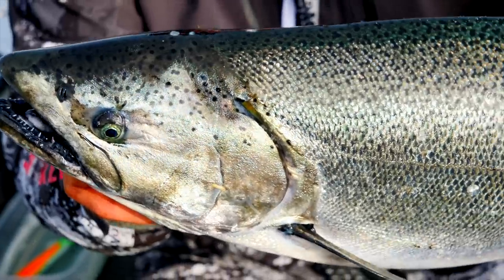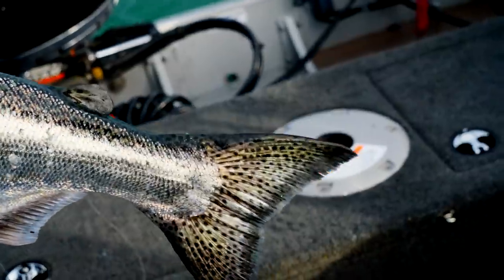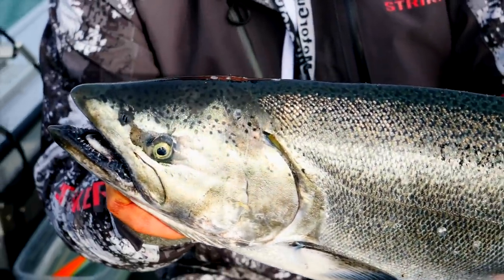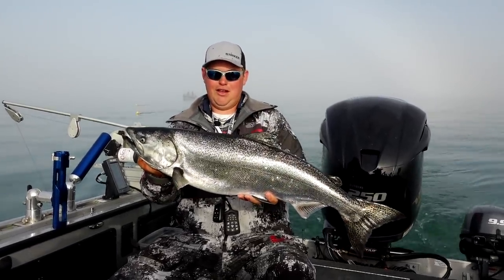That's about, you know, I'd like to say it's about as big as they get in the springtime, but we're on Lake Ontario. We've caught much bigger kings in the spring. But I'm telling you, you travel the Great Lakes, you're going to be hard-pressed to find a king salmon much bigger than that one right there in the month of May.